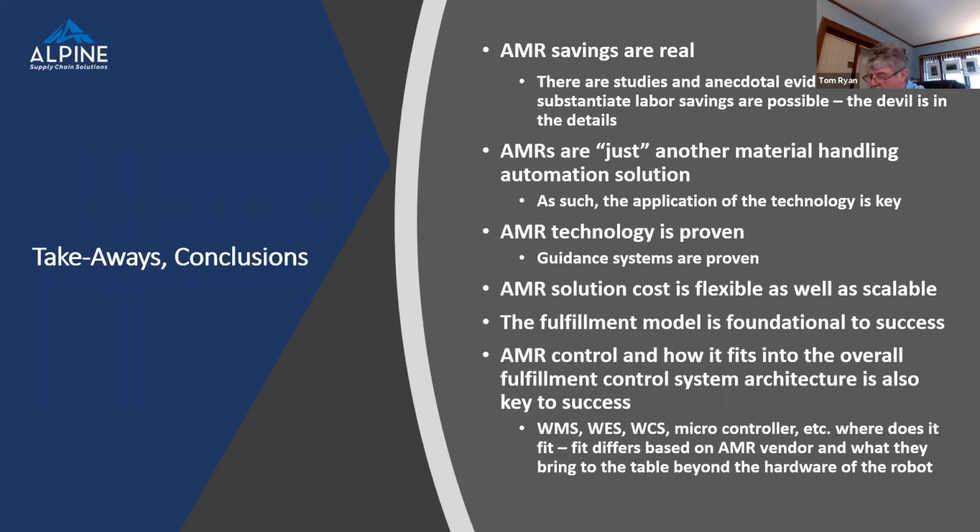The solution cost is flexible as well as scalable. We talked about the idea of the RaaS versus a capital purchase, offsetting as a monthly expense instead of capital, having someone else manage the robots and the maintenance of the robots so that you're not actually hiring staff and trying to have them get trained on how to do that, or asking your in-house mechanics to learn an entirely different technology that may be a technical skill that they don't currently have. There's a lot of ways to be able to make this affordable. Some of the anecdotes, some of the case studies will talk about paybacks measured in months, not years.